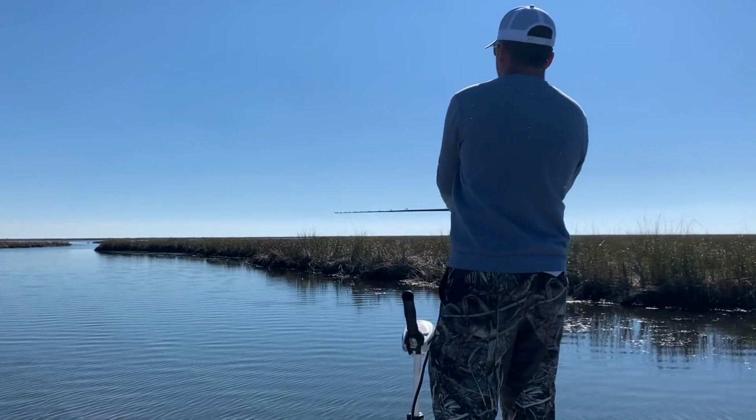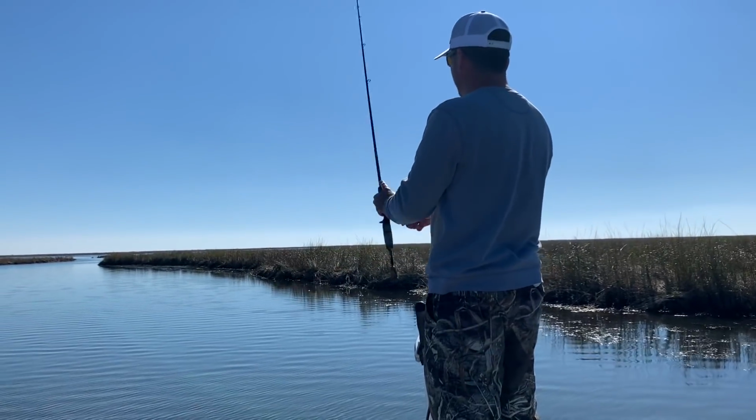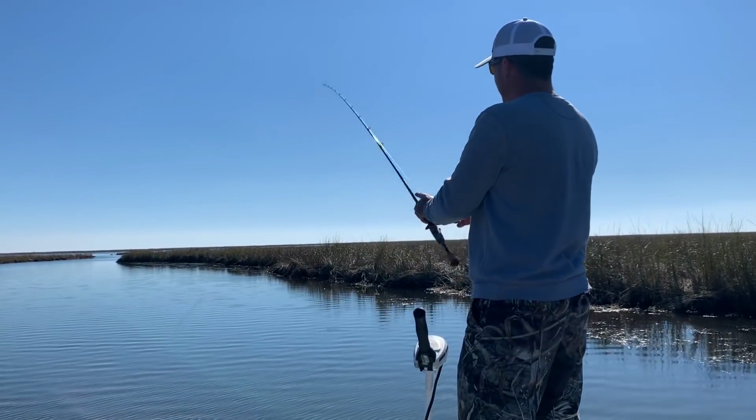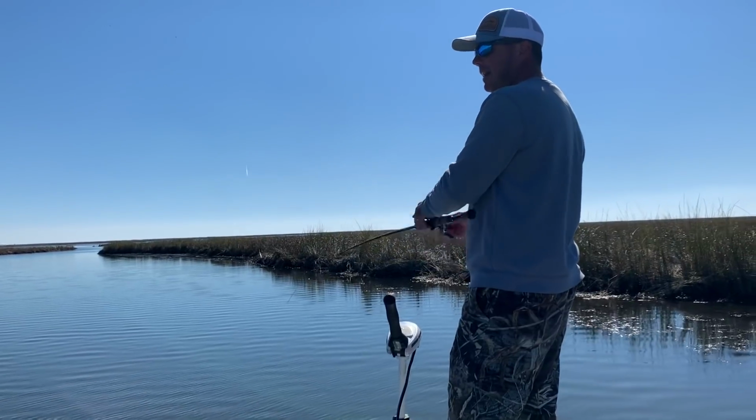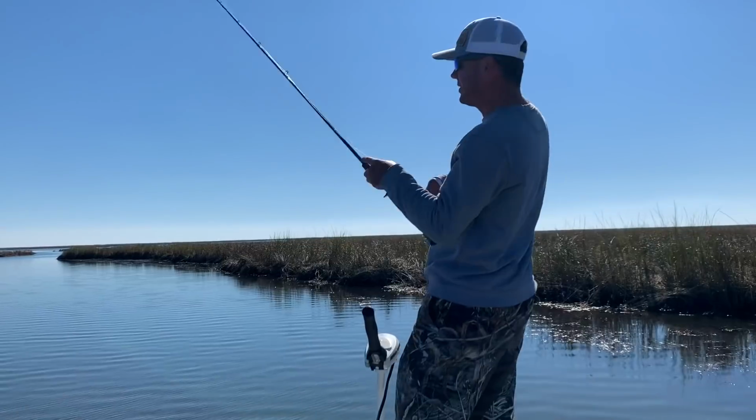Try this side. You always want to try both sides of the bayou. If you've got an angler with you and the bayou's kind of tight and narrow like this one, one person should be fishing one side, one person should be fishing the other.